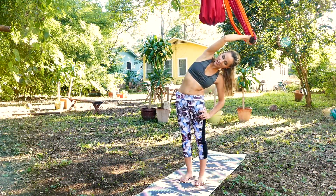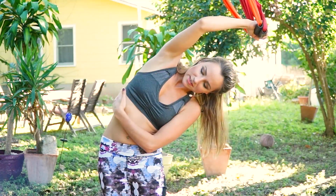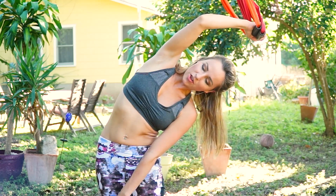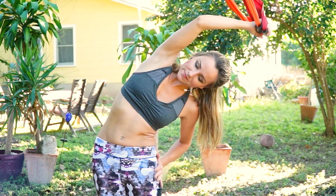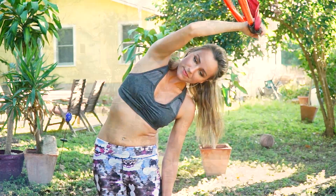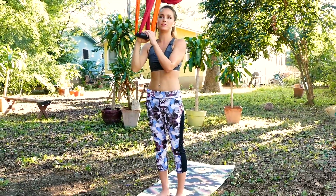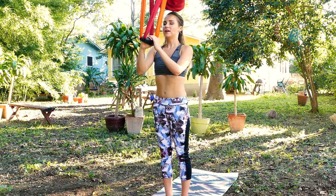Really pushing into the handles and keeping that outer edge, that outer side, nice and stretched, pressing all the way down with the right foot, not dumping my weight into my left arm. And inhale, swinging the handles forward to help you stand back up. Nice deep breath here.